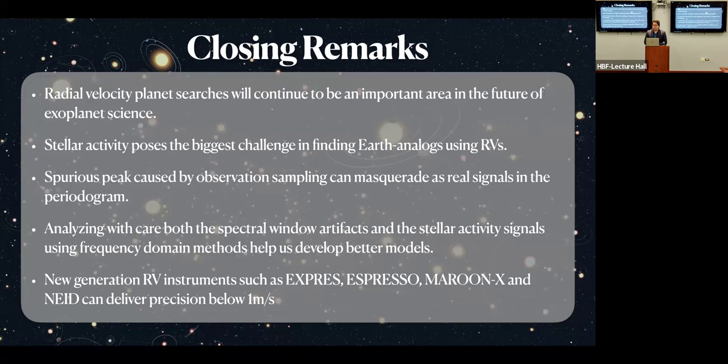I mentioned how stellar activity still poses a great challenge in finding Earth-like analogs with radial velocities. And it is truly one of the main focuses of the radial velocity community to look into ways that we can mitigate this stellar activity. We also noticed, and I also showed, how the spurious peaks caused by our observation sampling can masquerade as real signals and be particularly problematic if we're not cautious enough.